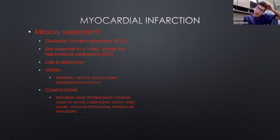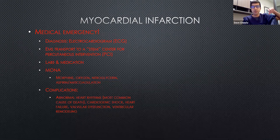So if you're at home and you feel like something like this is happening, the first thing you should actually do is take an aspirin and chew it. If you chew it, it gets absorbed into the blood very quickly. Just a full aspirin, chew that. And that can actually be life-saving in itself, before better care arrives to take care of you.